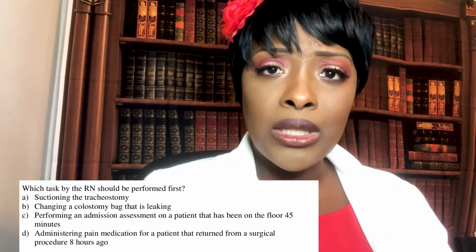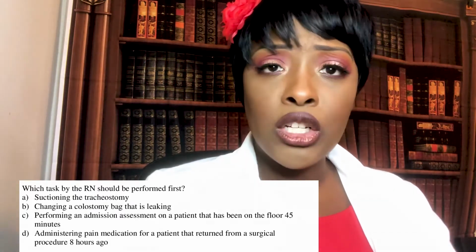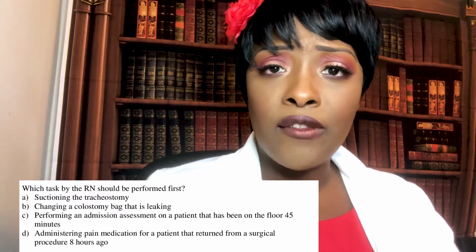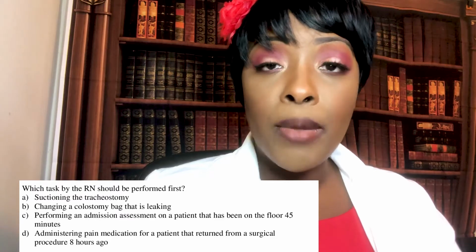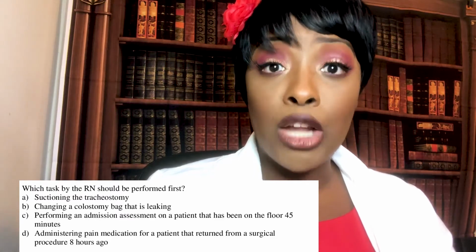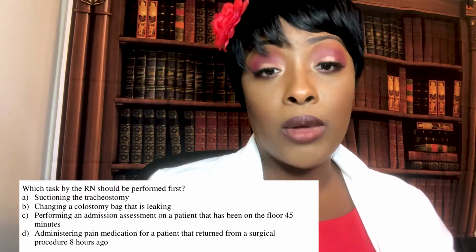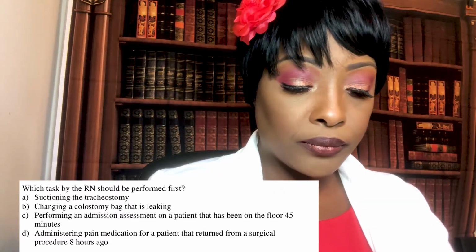So we're going to go to that patient first because suctioning that tracheostomy, if you have to suction a tracheostomy, that means that patient's not getting enough oxygen. There might be a mucus plug, but you're going to go to that patient first and make sure that patient can breathe. Everybody else can wait. Okay, that's your priority patient.